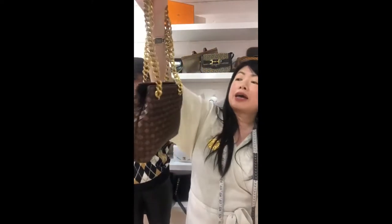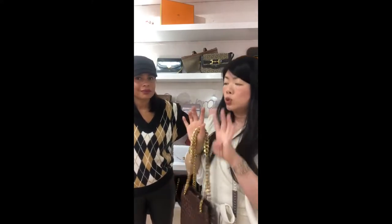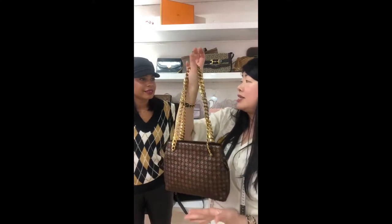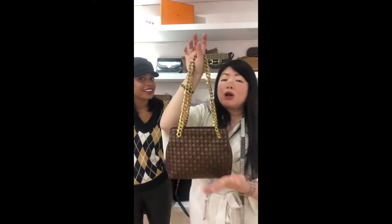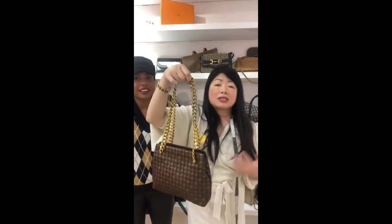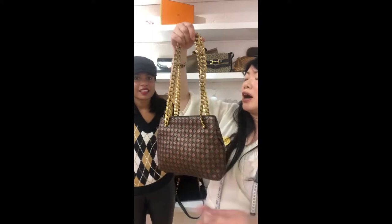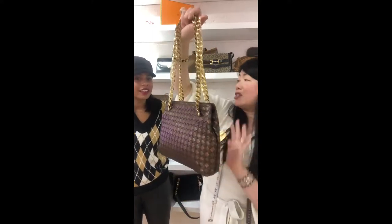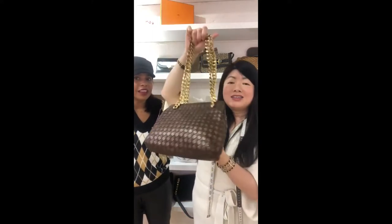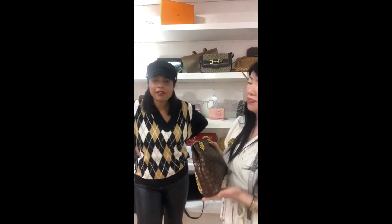I do love Bottega. One of the interesting things about Bottega, one of their rules, is that they never put branding. They will never put a logo on their items. I love that. That's why I think Bottega has such a following, because people who love Bottega are more interested in the craftsmanship of the bag. And I think their quality now is still great. They haven't sacrificed their quality.